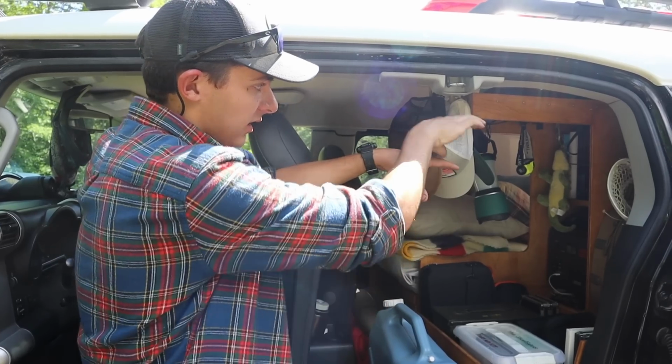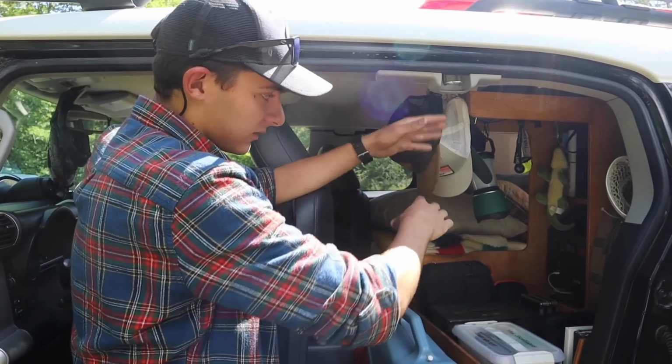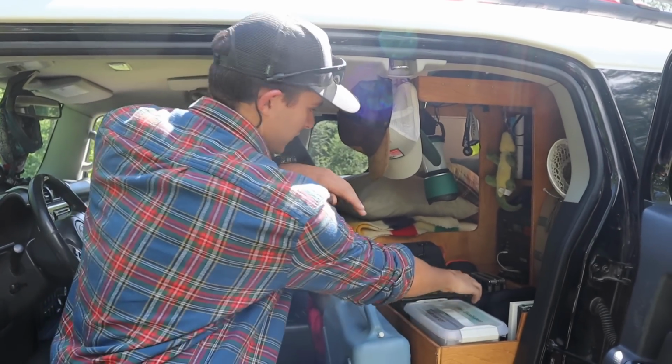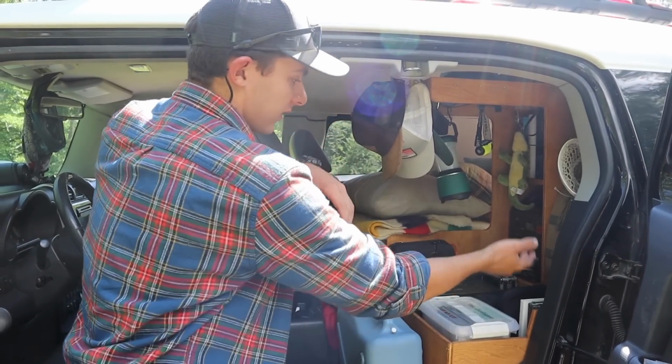To be able to fit the Jackery and the books on top of it in one seamless design was pretty awesome how it came out. Got miscellaneous storage down here: toiletries, binoculars, drone, power bank, whatever you may need.